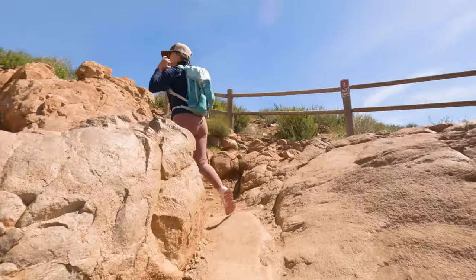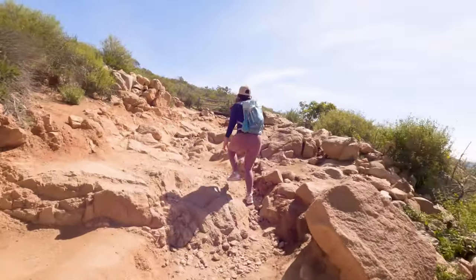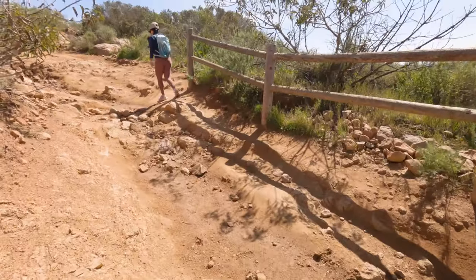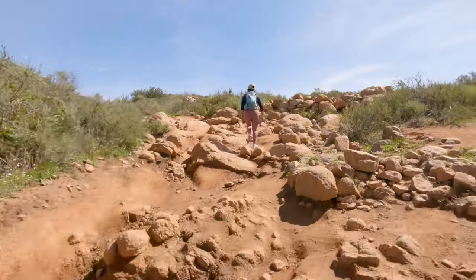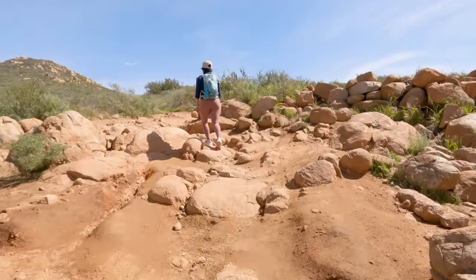The dirt out here is almost like a clay, and when it gets wet, it is really slippery. As you saw on the sign just a second ago, we are now just past the quarter mile mark. Things are getting a lot more rocky. But the good thing is that if you somehow injure yourself along the trail, there are these emergency markers where you can tell the responders to come and get you.